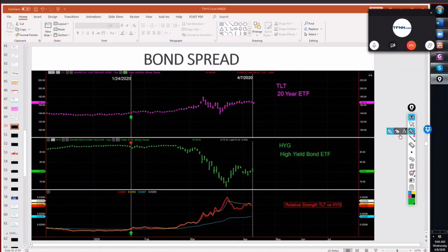You can see that the high quality here and the junk bond here, the spread is not as wide as it was here near the lows, but it's still relatively wide. So we'd like to see that spread come in for a bullish type of signal.